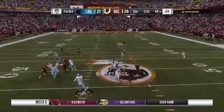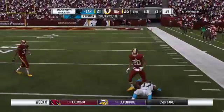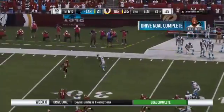To throw on second down, Newton. It's caught by Funchess, and he'll be taken down, but not before getting this inside the 30. Fifth catch of the afternoon, and that gives him a first down.